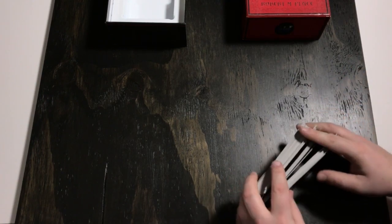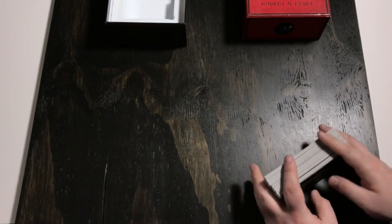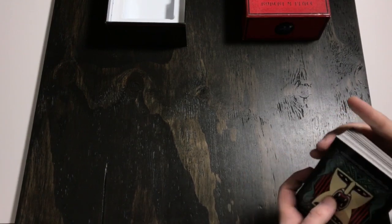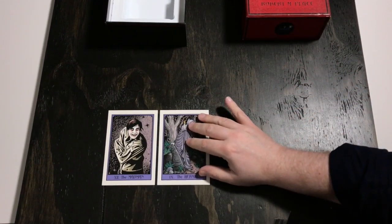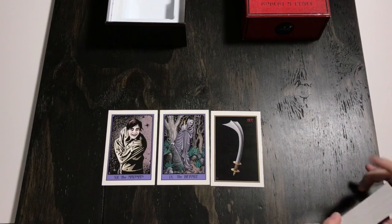I love shuffling. All right. So whenever I decide that it's time to stop shuffling, I shuffle three more times. That's my new little thing. It's not a thing that matters. It's just something I've been doing. All right. So where might I be able to find the book that goes with this lovely little deck? The Madman, which would be the Hanged Man, the Hermit, and the Ace of Swords. So that's interesting.